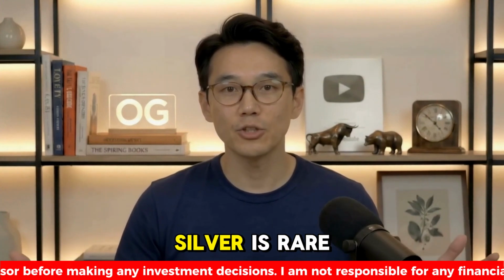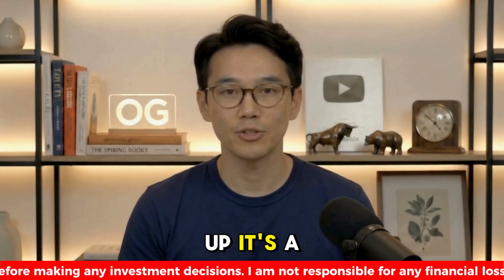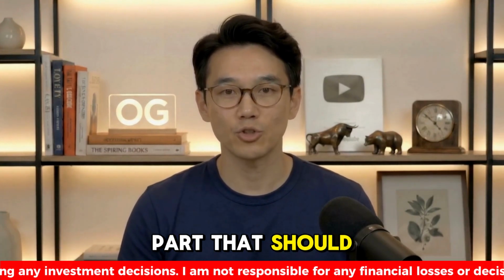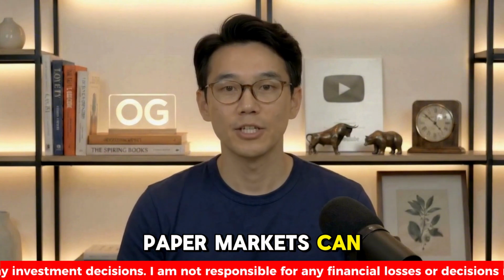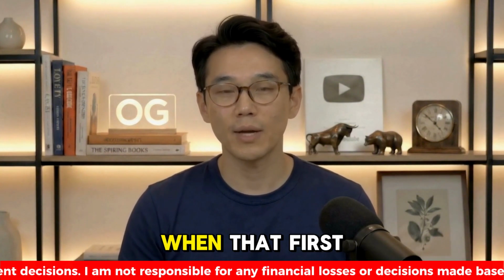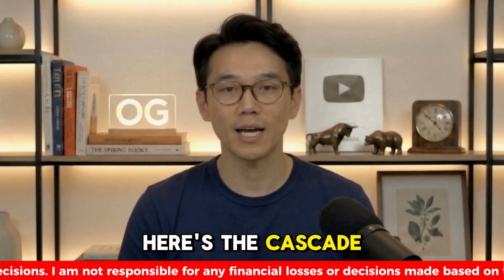And backwardation in silver is rare. When it shows up, it's a red flag that the delivery system is under stress. But here's the part that should make you nervous. Paper markets can stay irrational longer than physical markets can stay patient. When that first domino falls, here's the cascade.